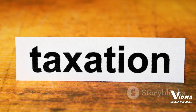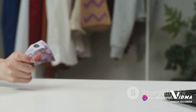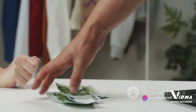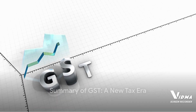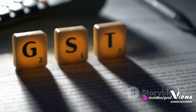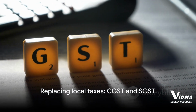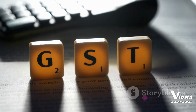In essence, GST is a tax that you pay to the government every time you buy a product or service. It's added to the final price of the product and is then forwarded to the government by the business owner or the seller. To summarize, the Goods and Services Tax, or GST, is a value-added tax levied on the supply of goods and services. It's added at each stage of production and is included in the final price of the product. It replaces several local taxes and is divided into CGST and SGST for intrastate transactions.